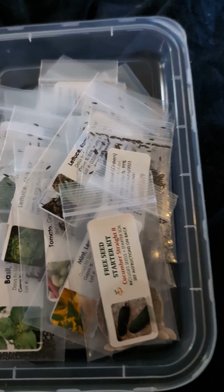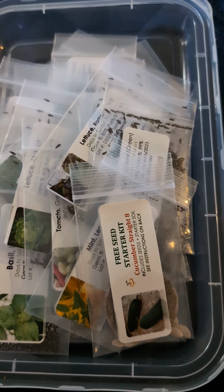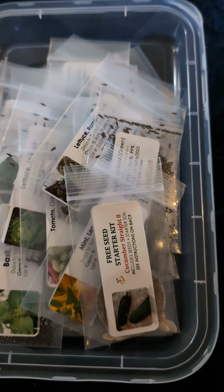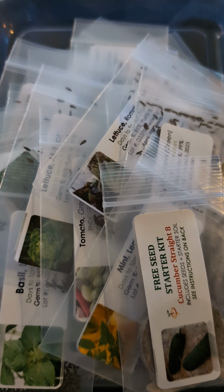Seeds Now would have been my favorite more if I would have paid more attention, because I didn't realize what I was looking at when I was looking at it, and I didn't see the cheaper prices right away. So I went to Tradewinds Fruit, but Tradewinds Fruit, they don't have sales. Their stuff is just cheap.